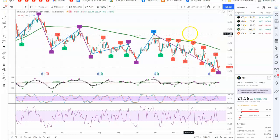That's how I do stock picking. I only wanted to trade in one of these stocks. I don't know which one. It's on my watch list.